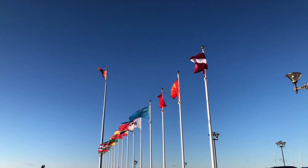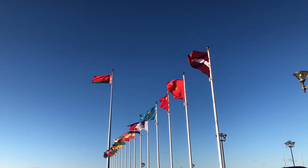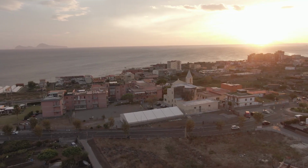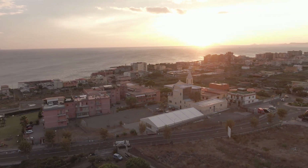Addressing climate change. The Paris Agreement, a global agreement to combat climate change, was adopted by nearly 200 countries in 2015. The goal of the agreement is to keep global warming well below 2 degrees Celsius above pre-industrial levels and to pursue efforts to limit warming to 1.5 degrees Celsius.